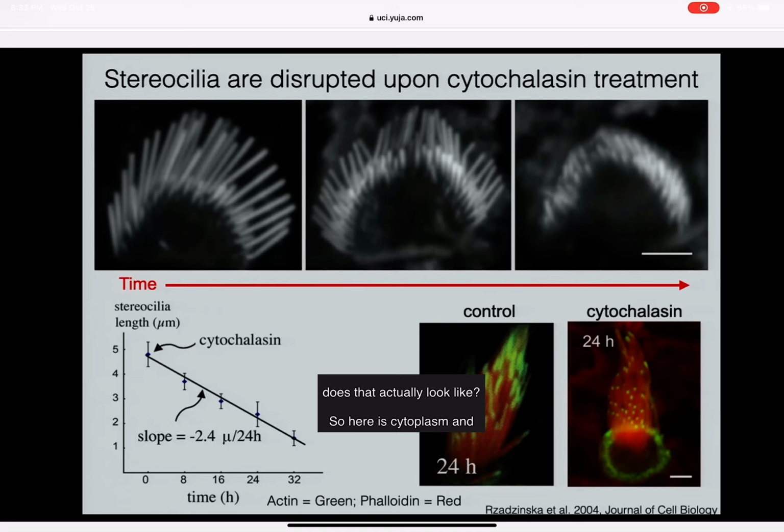And so what does that actually look like? So here is the control, and here is cytochalasin. This is stereocilia after 24 hours, and you can see the actin GFP incorporation slowly marching down the filament. And then here's cytochalasin treatment. They added the actin GFP at the same time as cytochalasin.